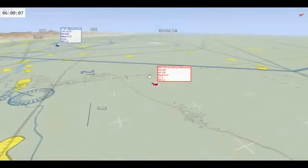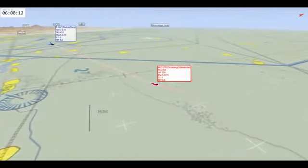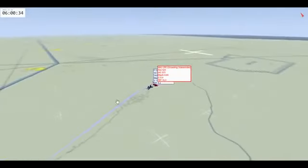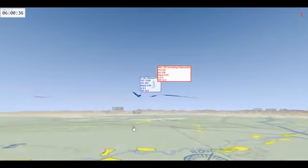Alright guys, this is the TAC view for the second fight that we're gonna review here. Go ahead and fast forward just a little bit. This dashed red line indicates a radar lock. And so you can see here we got our first merge.